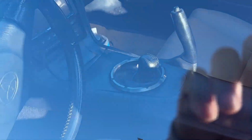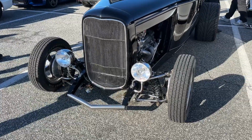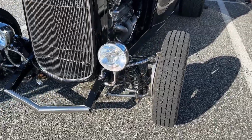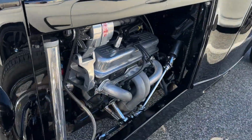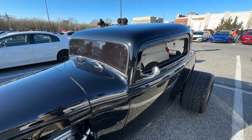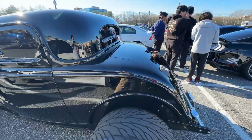Look at that shifter. Look at that thing. Maybe he's cool. Maybe he has a great personality. Look at this thing. All the chrome suspension parts, the horns real down low. It's a sweet ride right there.